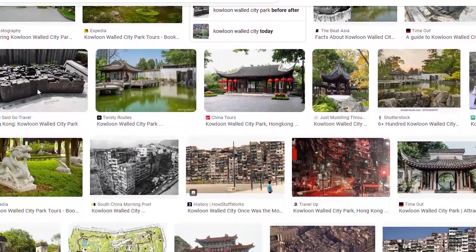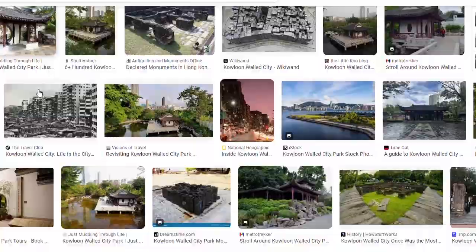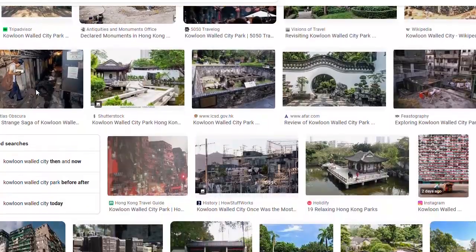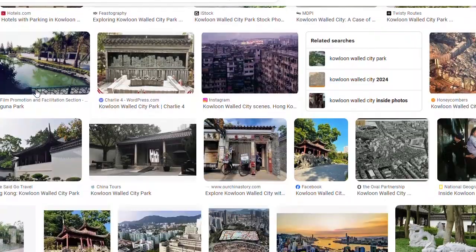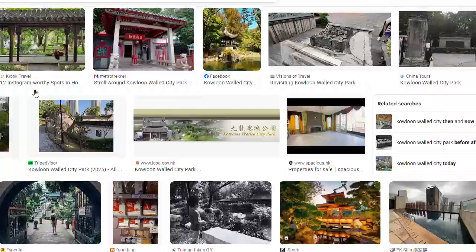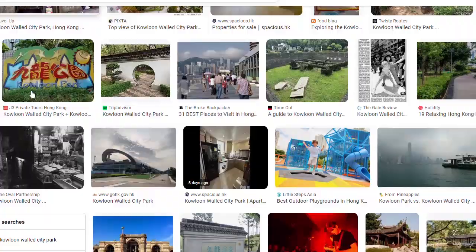Visiting Kowloon Walled City Park is like stepping into a living archive, where one of the world's most famous urban enclaves has been transformed into a tranquil, story-rich garden. The park sits on the exact site of the former Kowloon Walled City, a once hyper-dense, ungoverned settlement that housed over 40,000 people in just 2.6 hectares.